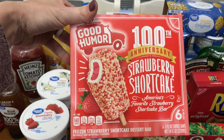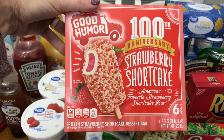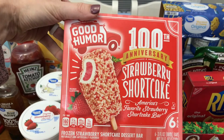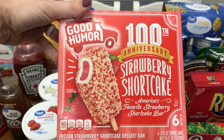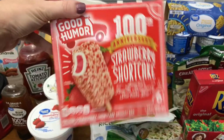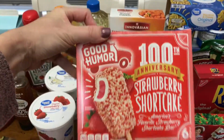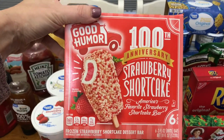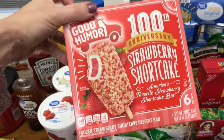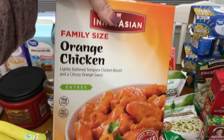Anna requested these. She wanted the strawberry shortcake Good Humor bars. She went and spent some time with my mom a couple weeks ago, and my mom always spoils her and buys her all the snacks and ice creams and stuff like that. And so when she came back, this was something that my mom had for her there, and so she requested that I buy them here.